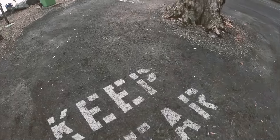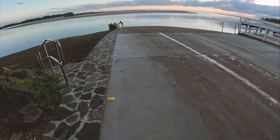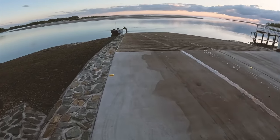Alright, let's hit the water and see if we can get up the creek. Hopefully it's not too shallow. Here we go.